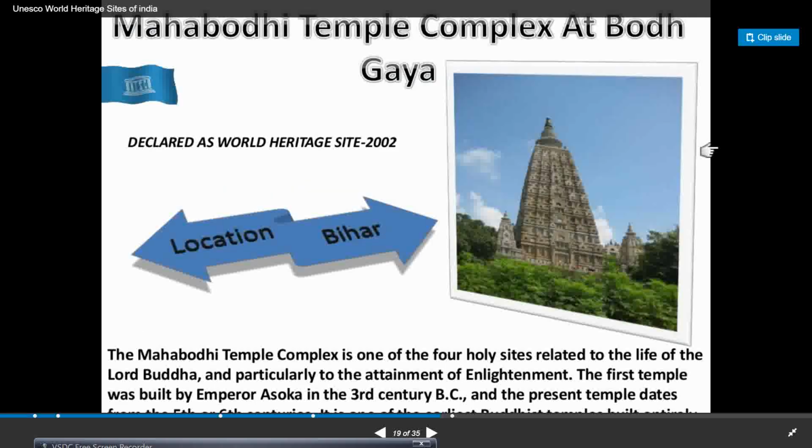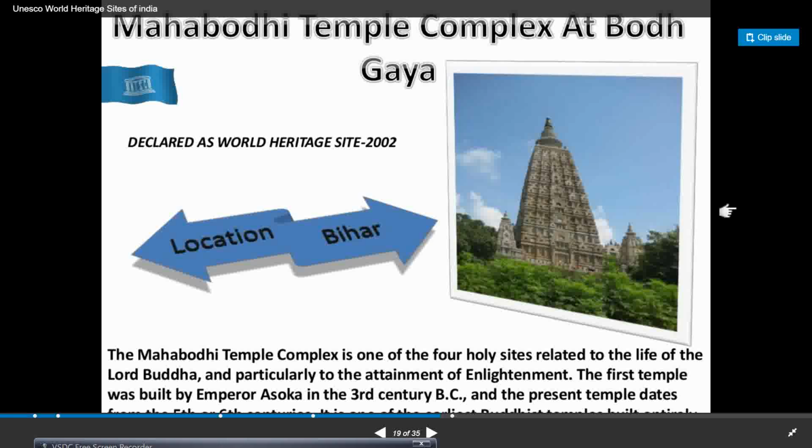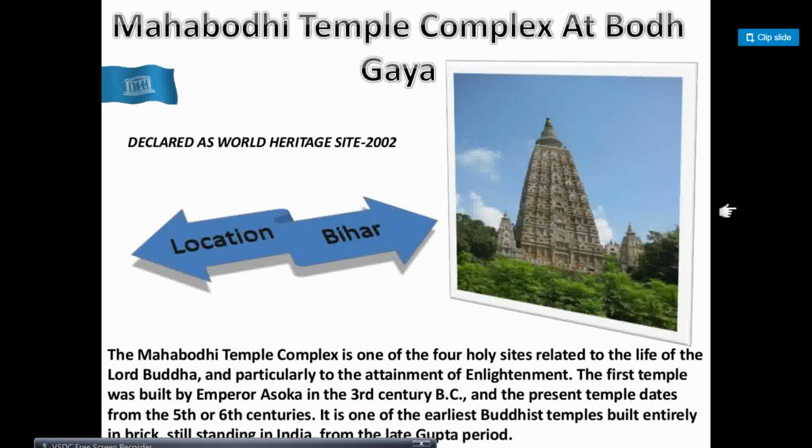Next, we will see the Mahabodhi temple complex at Bodh Gaya. It is located in Bihar, and the Mahabodhi temple complex is one of the four holy sites related to the life of the Lord Buddha. The first temple was built by Emperor Ashoka in the 3rd century BC.